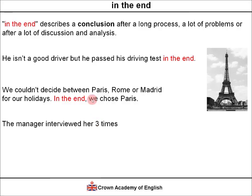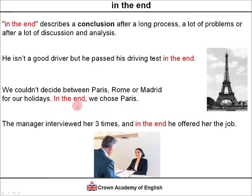The last example. The manager interviewed her three times, and in the end, he offered her the job. So there was a long process during the interview process, during the recruitment process, and the manager interviewed her on three separate occasions, three times. And the conclusion of all of this was he offered her the job. So instead of saying the conclusion, we say, and in the end, he offered her the job.